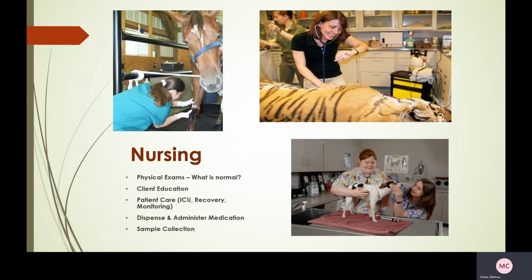Nursing care is alleviating suffering, preventing further illness, providing safety, and promoting health. Students will learn what is normal and abnormal in regards to an animal's health. The combination of clinical signs, animal history, and physical exam information can key the veterinarian in on the next step in veterinary care and diagnostics.